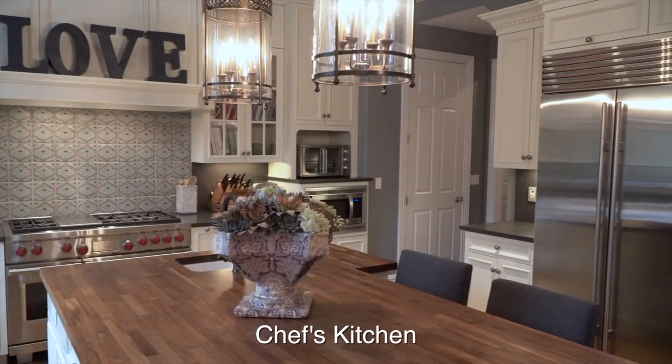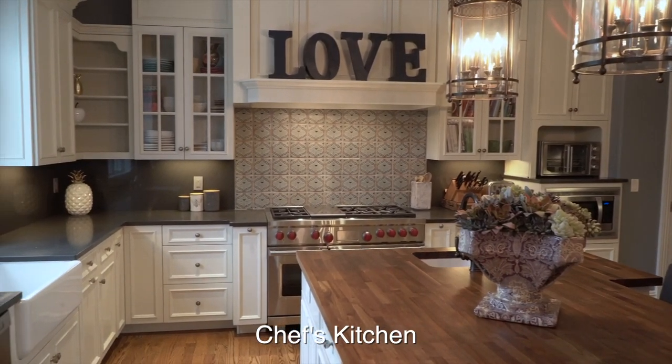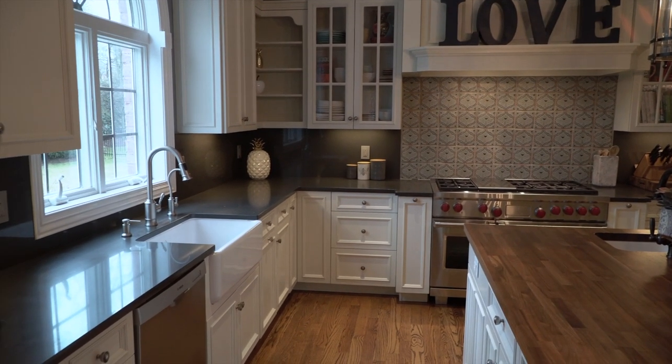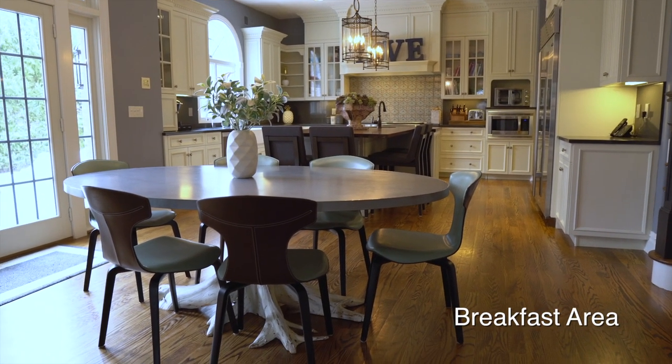Chef's kitchen, furniture quality cabinets, solid surface counters, center island breakfast bar with custom pendant lights, tile backsplash, under cabinet lighting, a Palladian window above the sink, adjoining breakfast area with French doors to the patio.